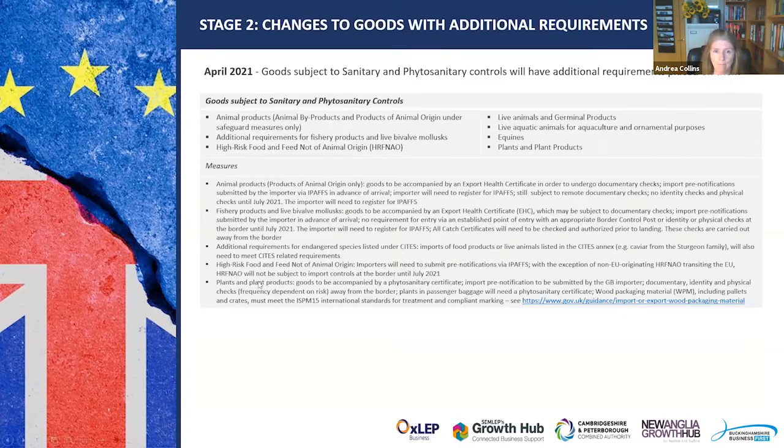Okay. Then as of the 1st of April, there are a couple of additional changes. And these are around predominantly export health certificates. So those products of animal origin will now be needed, in addition to live animal export certificates, which come into effect in January. Goods of animal origin will also need an export health certificate.